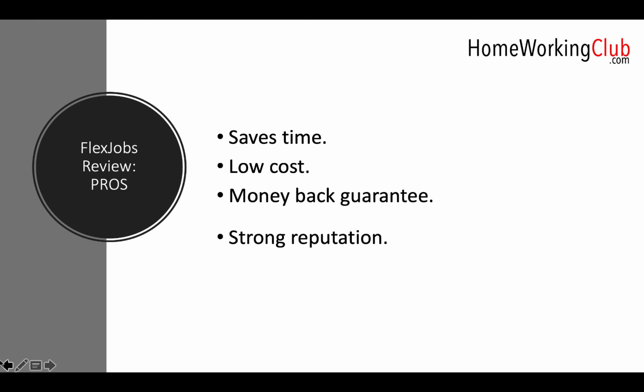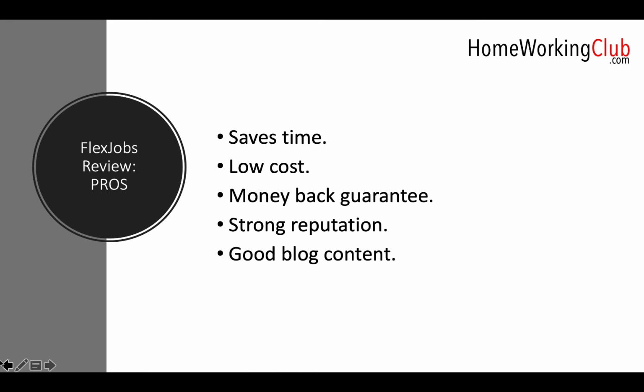The company's good reputation is reassuring, and Flexjobs also deserves credit for its strong blog content, although it's worth noticing you can access that without being a paid member. Finally, having used Flexjobs for a while, I've been pleased to see gradual improvements to the site. The job search widget, for example, makes it much easier to drill down to the most relevant roles.